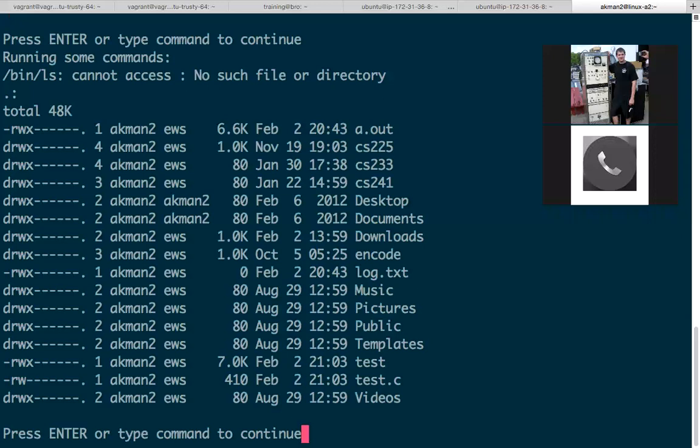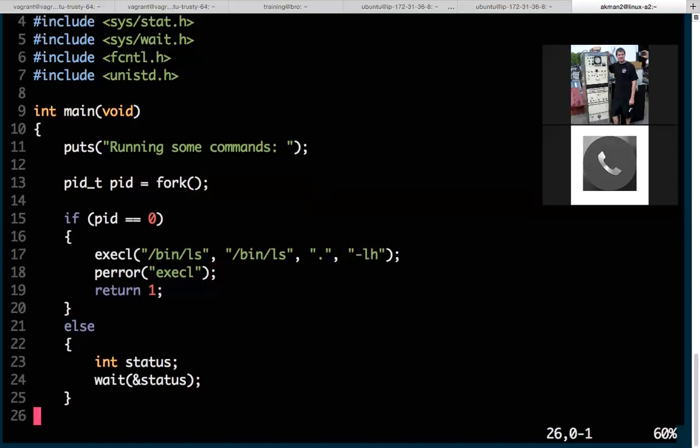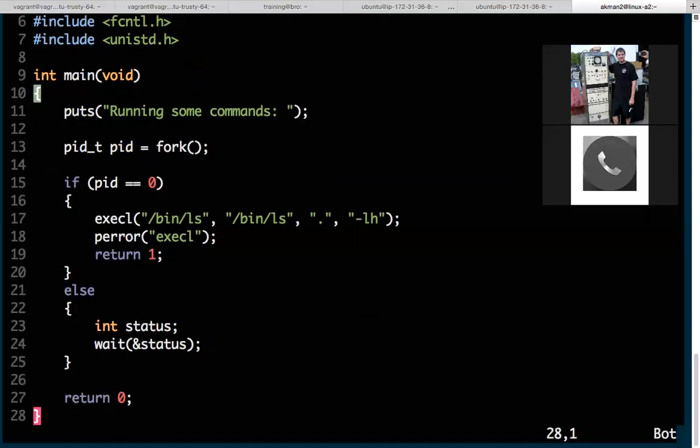It gives us an ls of the current directory, and we can use those macros to check things like the return value. We can see whether the return value was zero or non-zero. We can check whether it was terminated by a signal or did it exit gracefully, all that fun stuff. So that is fork, exec, and waitpid all in one.